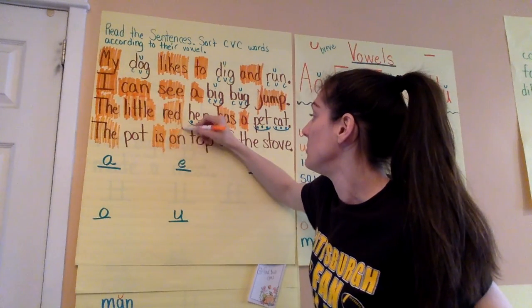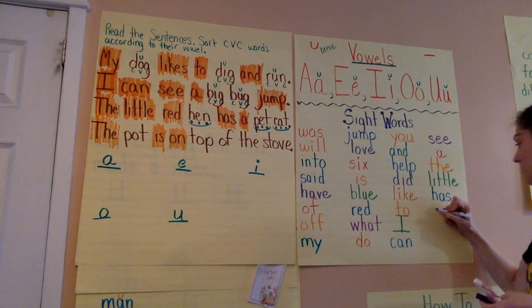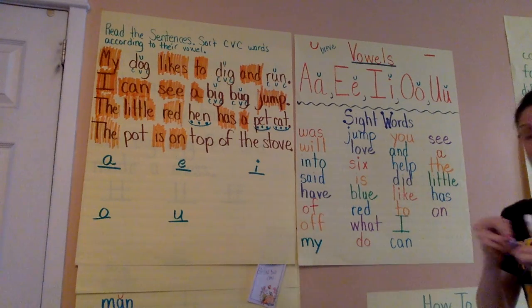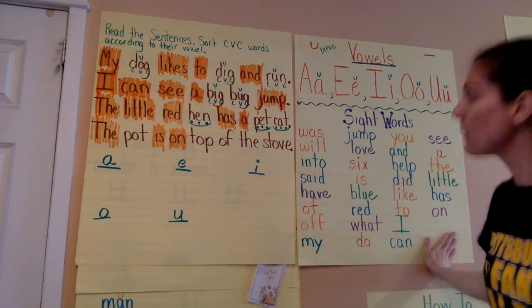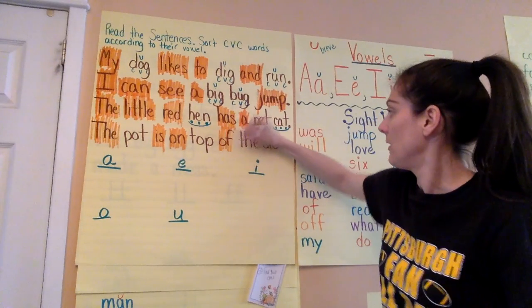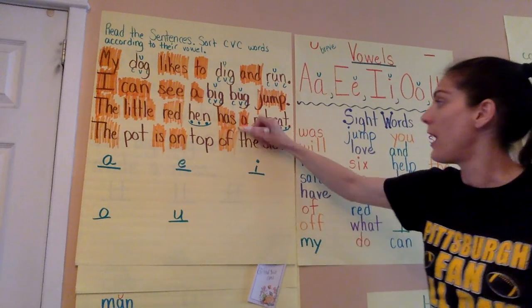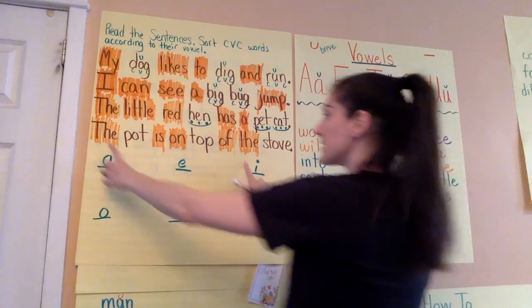On, which we do not have over here yet. So on, we're going to add to our word wall. Run out of space. I'll have to start another piece of paper for our word wall. Of, which we do have here. The again. Okay.